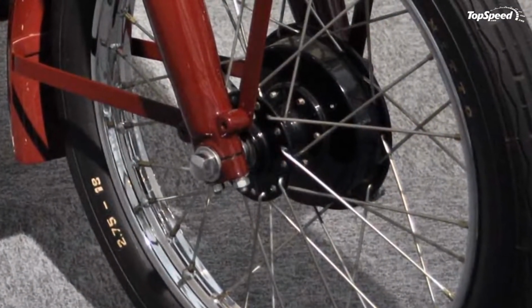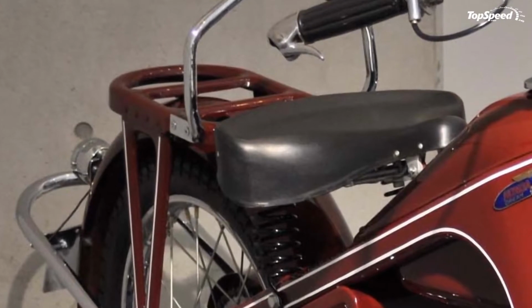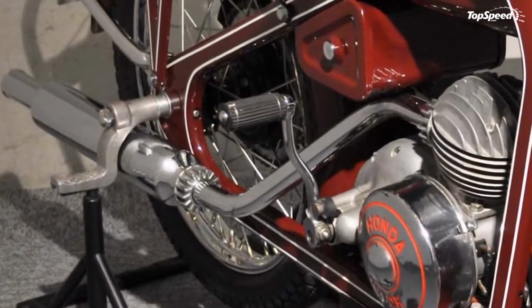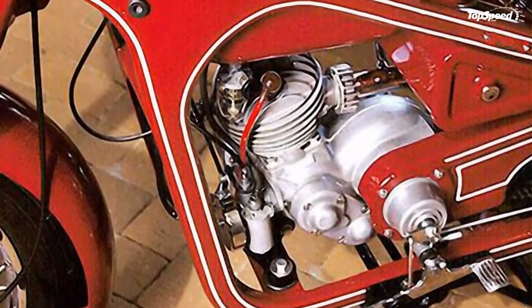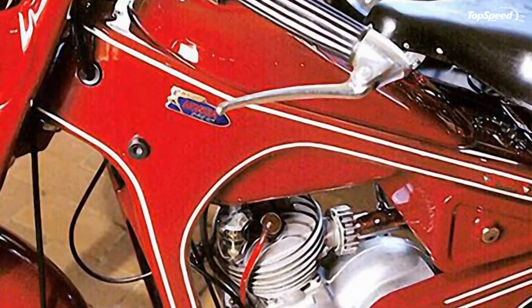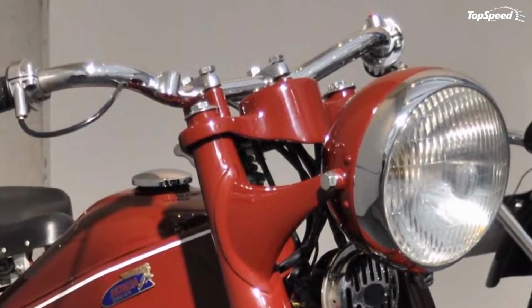Out back, the rigid frame comes to a characteristic triangle and the only shock absorption comes from the give in the rear tire. The laced wheels were typical of the time, as were the drum-style brakes, and needless to say the closest thing to ABS to be had came from the rider's own skill set. That's right kids, no safety nets, probably no helmets either for that matter.